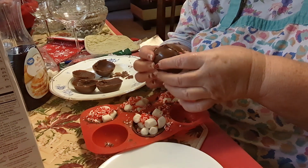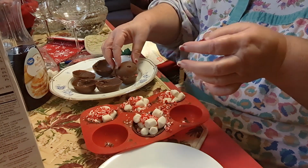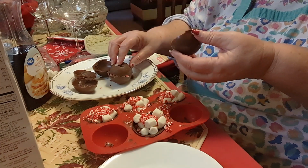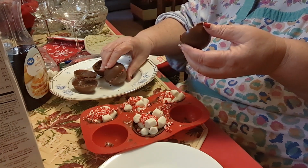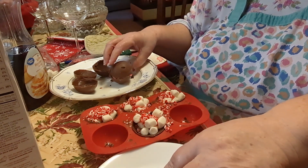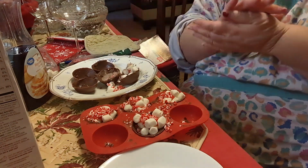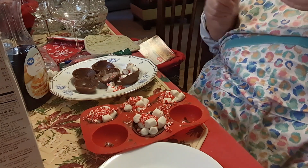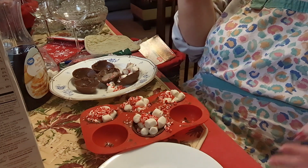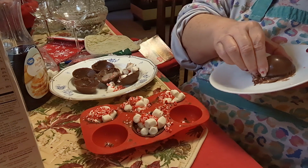It's not sticking. Okay. Well, we'll move on. We'll move on to the next one. Well, this was a flop. That was a flop, okay? Was it fun? Yeah. But it's not working, okay? It's not working like it's supposed to, okay?